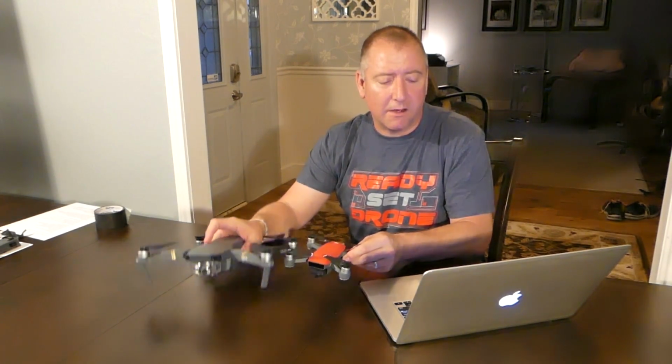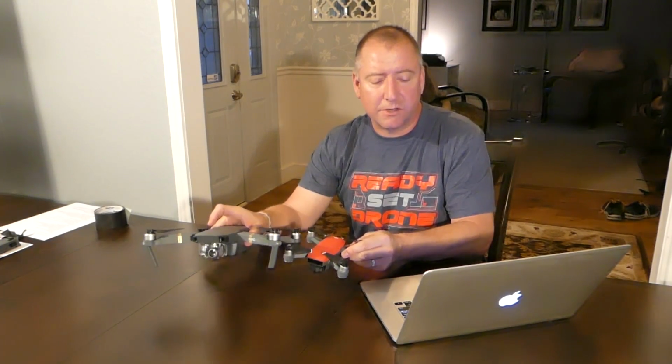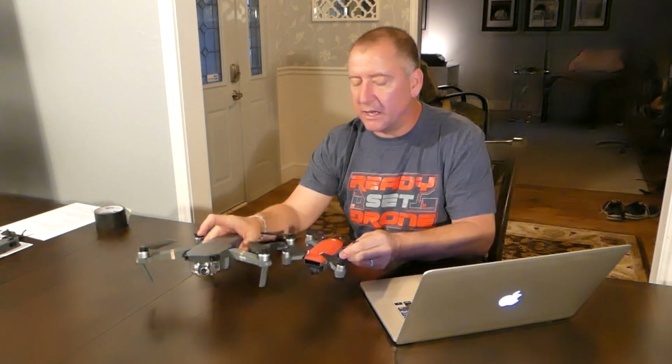Now, the weight of the Mavic is quite a bit more than the weight of the Spark. The Spark is 300 grams, the Mavic is 730 grams. So more than twice as much in terms of weight. The Spark also comes in 5 different colors, whereas the Mavic comes in gray. So if you're interested in expressing yourself through different colors, you've got red, blue, green, yellow, and white, I believe. And they're all really cool colors.